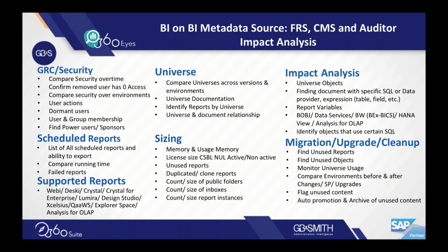Absolutely. That's something I've seen pervasive over a lot of different clients that have dug into 360 Eyes. They're finding that maybe they brought it in for just a migration project, but over time, it turns out that having access to this type of information on an ongoing basis gives them capabilities that, frankly, they wish they had had all along, to just be able to report to management or answer questions from an administrative or a user standpoint.